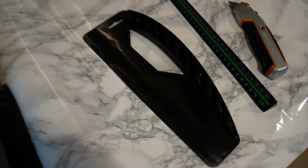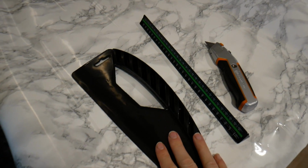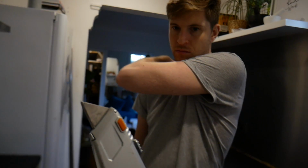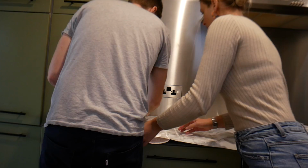So what you'll need is obviously your vinyl worktop. We've got a wallpaper smoother, a ruler just to make sure everything is level, and then we're going to cut it with this scalpel blade. Is this a scalpel blade? Utility knife. Utility knife. Great. So something with a very, very sharp point to cut.